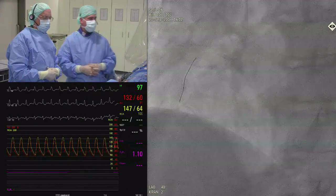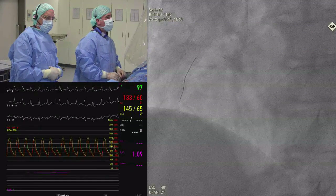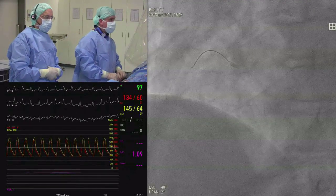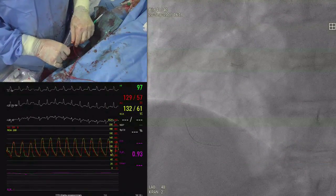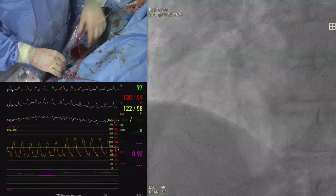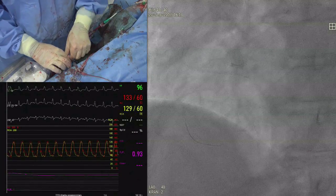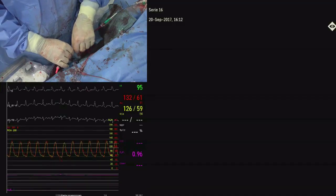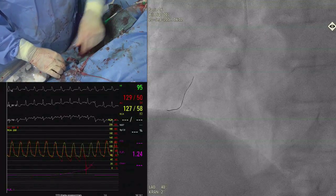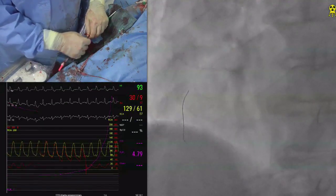What does the panel think? Go long or go short? Can you show again the angiogram? Can we show the last angiogram, please? Well, you definitely have to straighten that angulated segment with a stent.